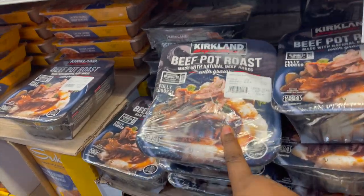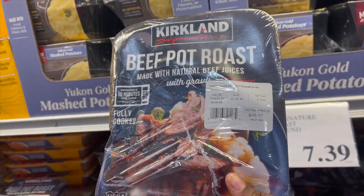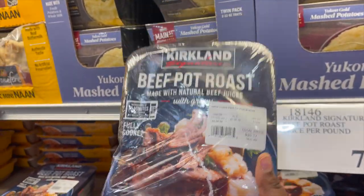They also have pot roast. Oh my gosh. I think it's by the pound though. $7.39 for a pound. So I would just go ahead and make this on my own.